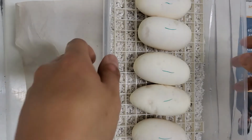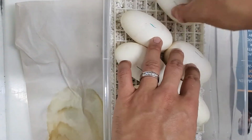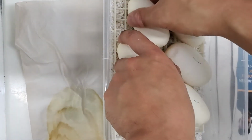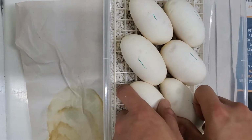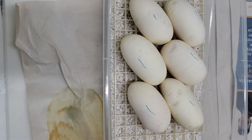So now what I want to do is just put these in a zipper-like pattern. You can see I'm being very careful not to have the eggs touching the sides of the box. That's also a reason why I peeled them all apart, so that they don't touch the top of the box. Because both sides and top will have condensation.